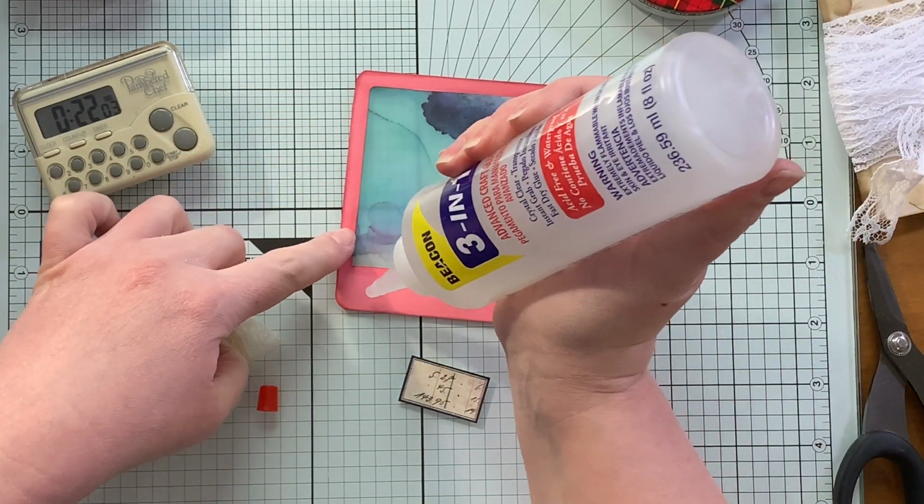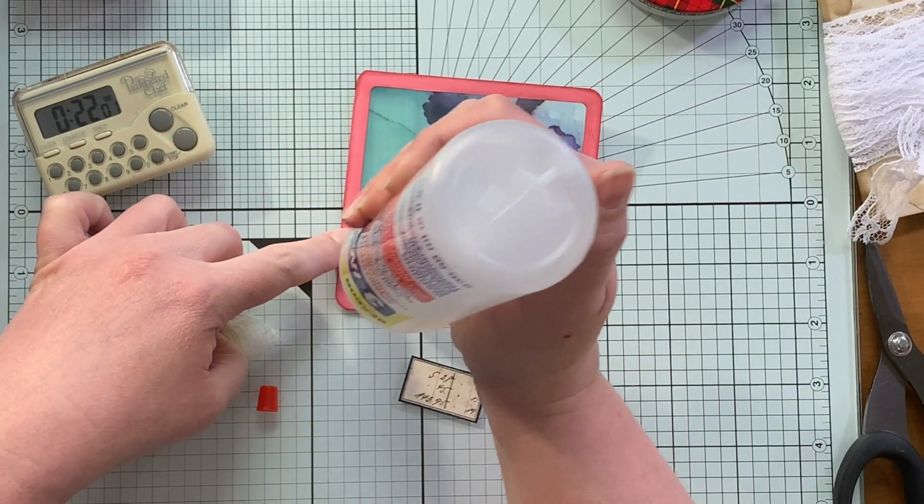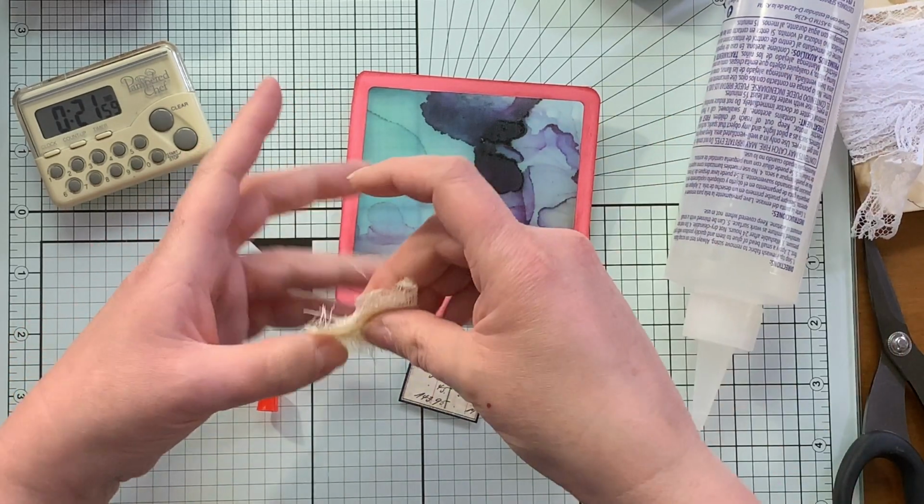I'm going to just add a little glue underneath all of this.